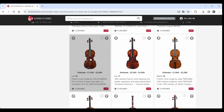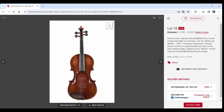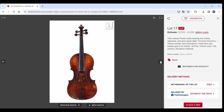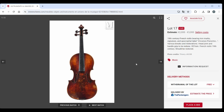French violin by Collin-Mezin. These are always popular. Collin-Mezin Fille, 1500 to 2000. Needs a little bit of work. 19th century French violin, 2 to 3,000 on that. Looks like it's got some funny bits going on at the front. Some restorations there. 357 length of back.